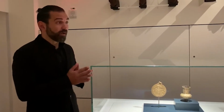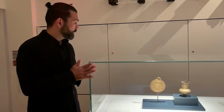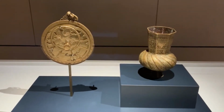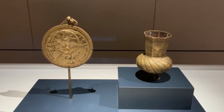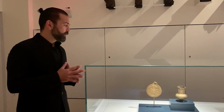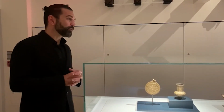And not only that, but a Jewish person who would have fled Spain after what's called the Reconquista, the expulsion of Muslims and Jews from Spain in the 15th century. Many Jews ended up moving to North Africa and specifically to Algiers. And so it seems as though this object would have been owned by a member of that particular community. So it's a very interesting object that tells so many human stories, as well as this great scientific story of astronomical knowledge and its development in the Muslim world during the medieval and early modern periods.